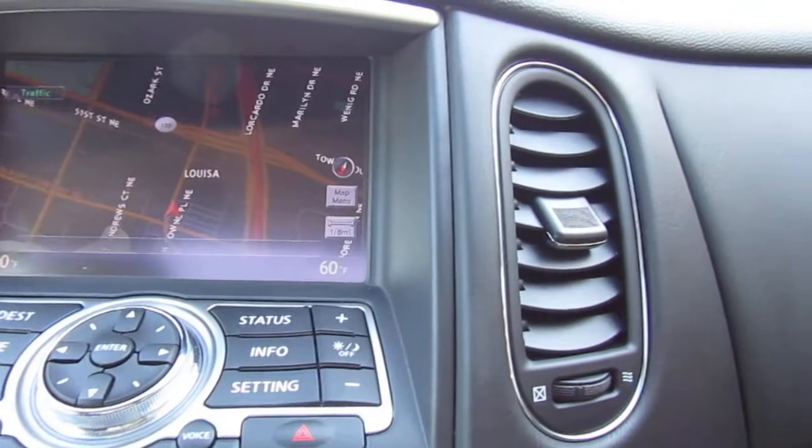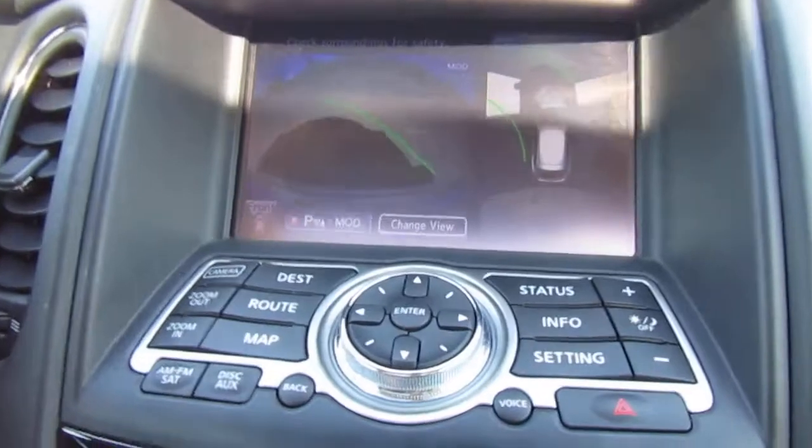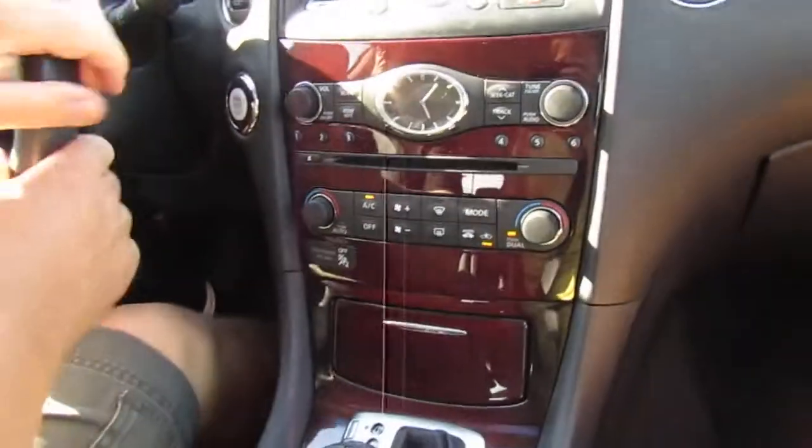So navigation, heated seats, kind of your basic luxury options for today's vehicles. It does have the Bose like we discussed. I'm trying to think of what else it's got. Sunroof, Bluetooth phone, and audio.